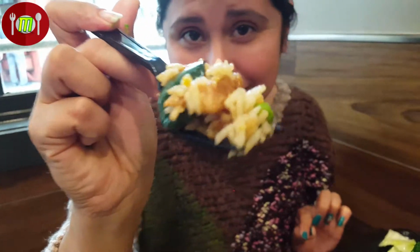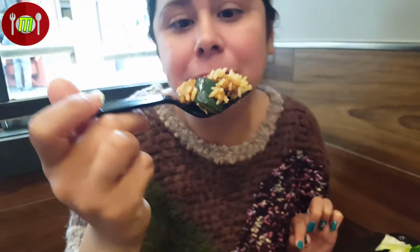Peach iced tea. So refreshing. Want some? Yummy. Full of flavor. Just can't get enough of this.